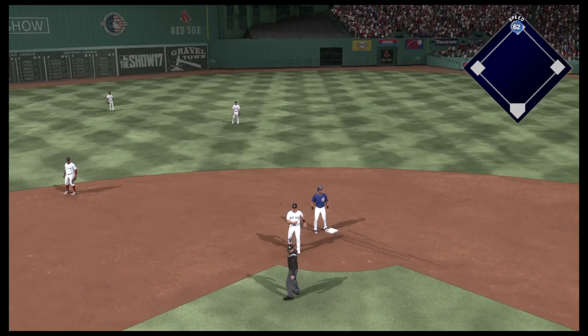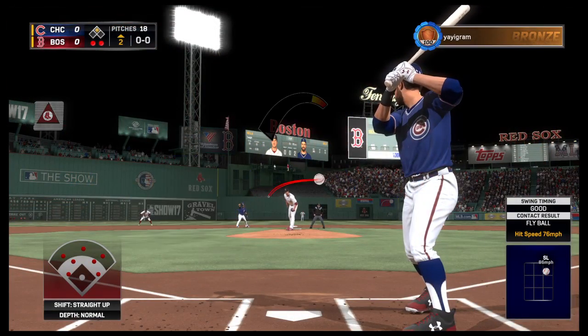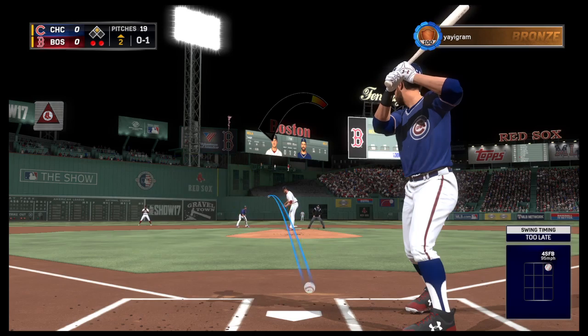And no tag at second. He'll head back there with 2 away now. At the plate, Brandon Belt, and he is proving to be something of a non-threat with a bat in his hands this year. The average isn't pretty.